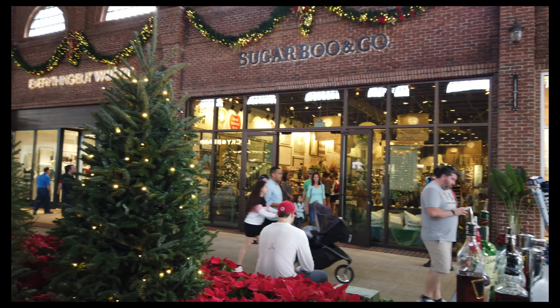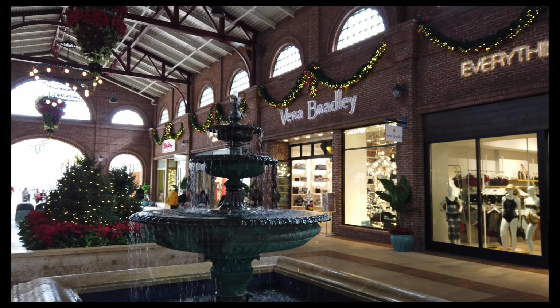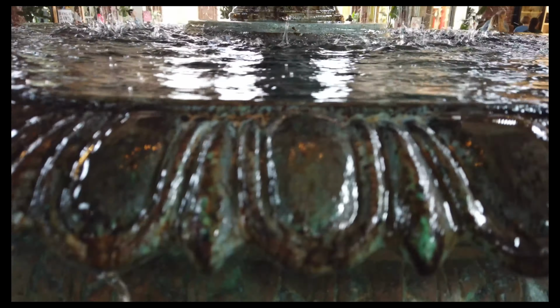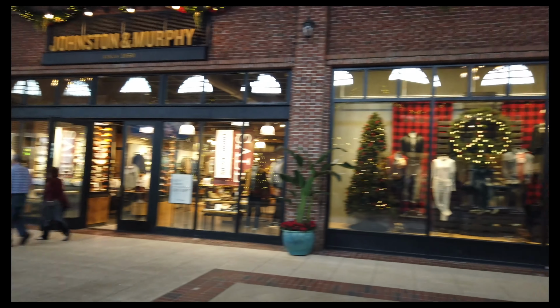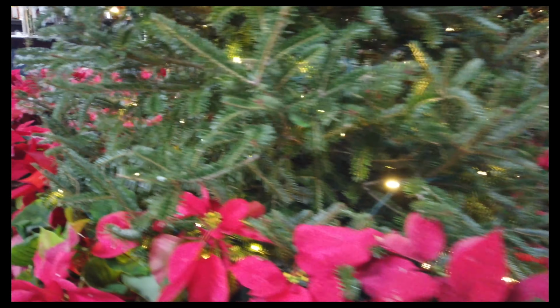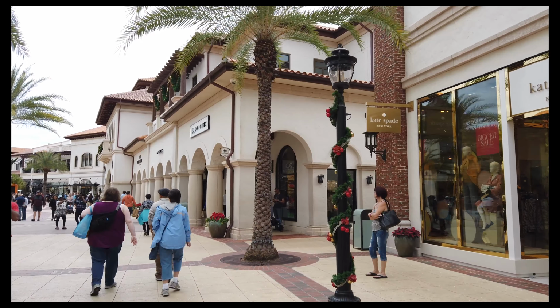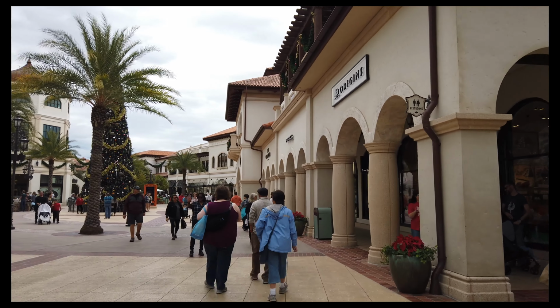You can get a drink if you want it. Interesting, fun architecture that you can actually experience. And Disney Springs is a very large place, so even though the garages are full, you can see it's pretty quiet looking. There's a lot of people here though. So that's it. This is not all of Disney Springs, but a quick view. Hope you've enjoyed it.